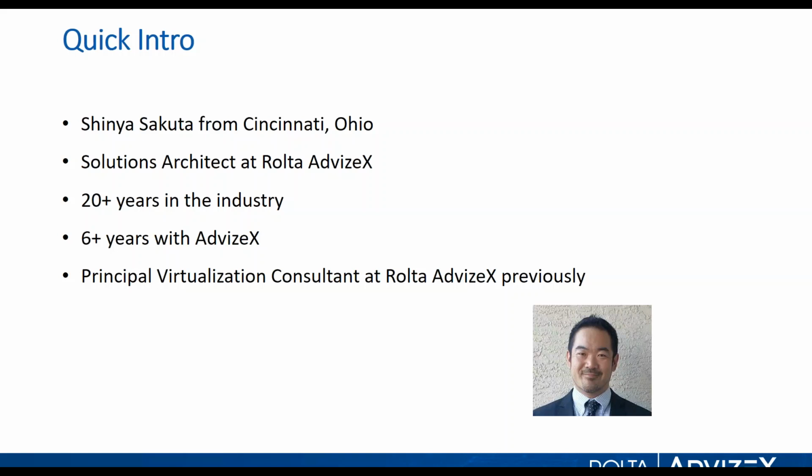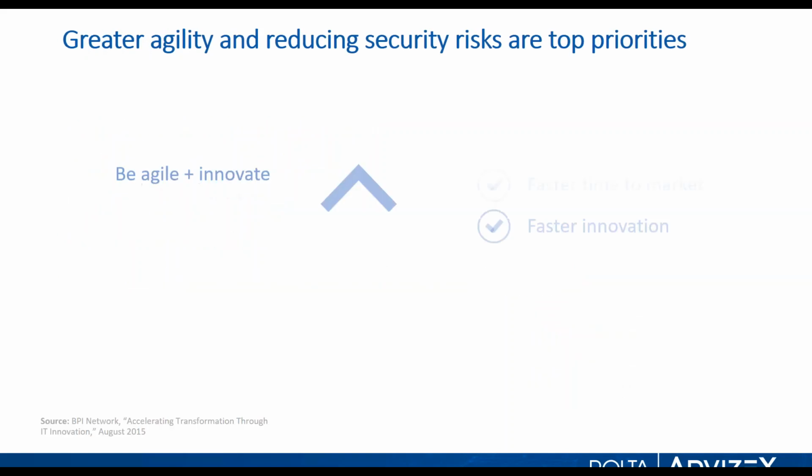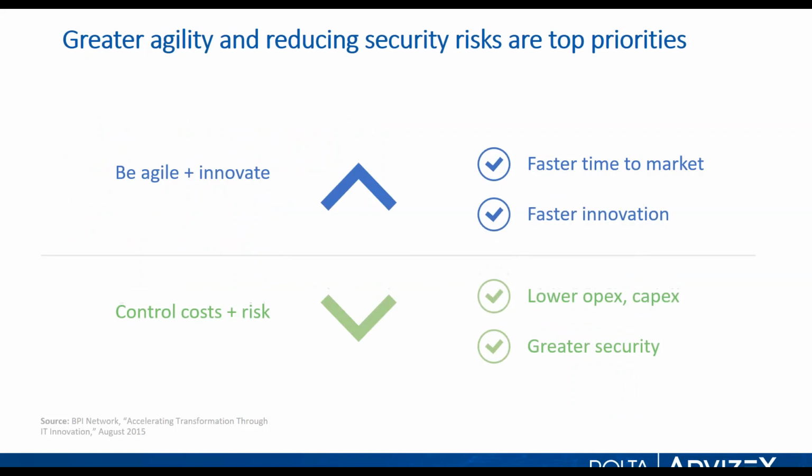So today we'll talk about the Cloud Foundation. For many IT organizations, agility and reducing security risks are some of the top priorities these days. And we're asked to be agile and meet businesses' demands quickly and efficiently, all the while controlling costs and still achieving greater security, right? Such a challenge.